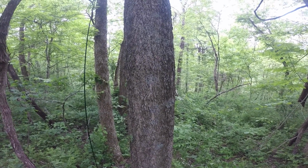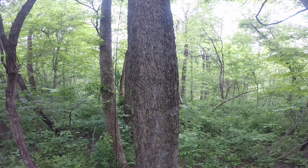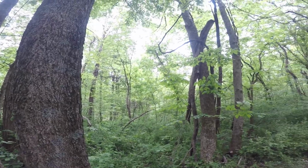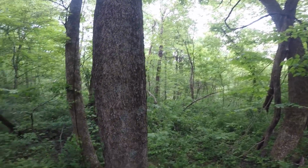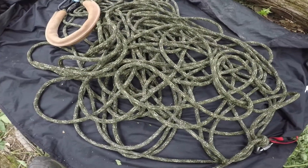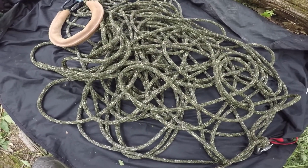This is Aerial Traveler. It's a nice May day in southeastern Ohio. A little overcast today. Still a good day to climb, hoping it doesn't rain. Just wanted to say something about my newer rope here.